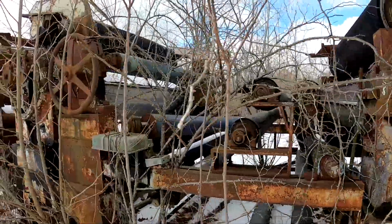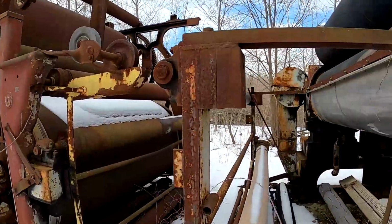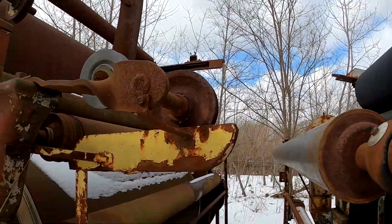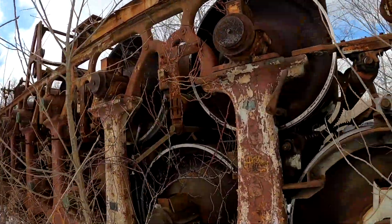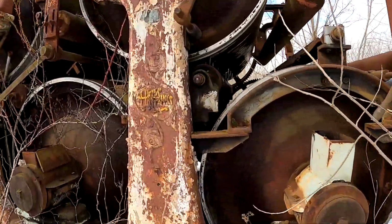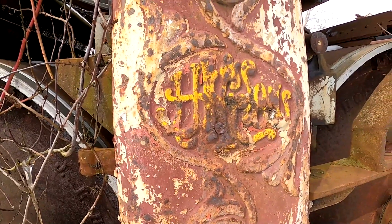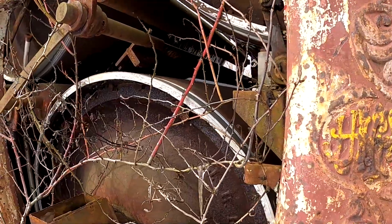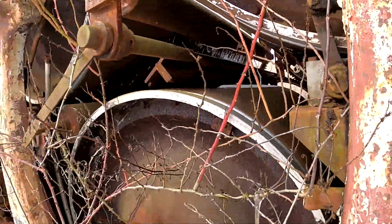Man. Big cranks. Oh, it turns still. Oh, wow. Look at these things. That is ridiculous. That's insane. Oh, there's an H.N. and Sons. We'll have to look that up later. Some of this moves really freely. I noticed that. Look at this, this is still greased.